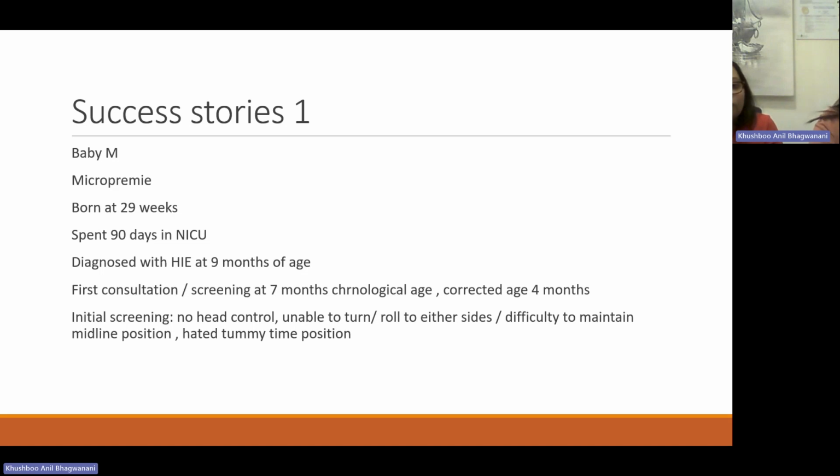So in the initial screening, I had seen the baby had no head control. He was not turning on either side. He was finding it very difficult to even sit with support. And he absolutely disliked or hated being on his tummy. The mother said that even for a minute, it used to be difficult for her to put the baby on tummy because the baby also had reflux, and reflux is one of the major reasons why children don't like tummy time, and that also needs to be picked up early on.